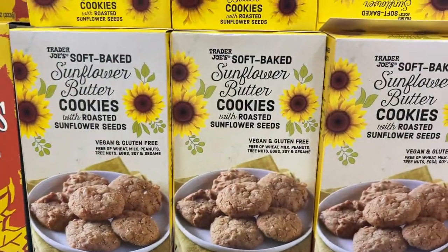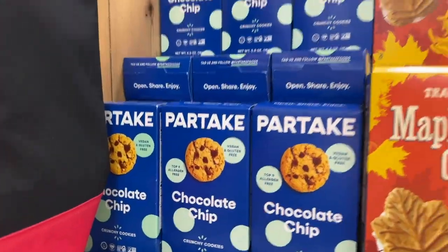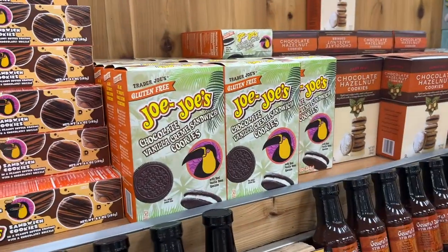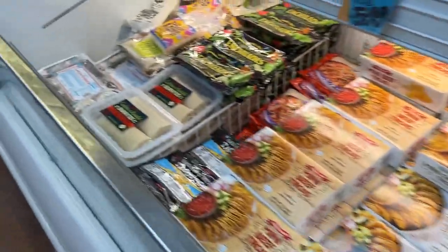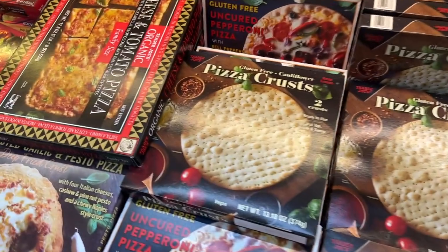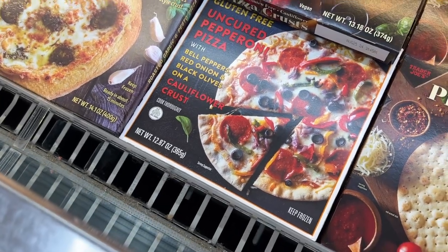These are new. New to me, anyway. Gluten-free. And chocolate chip gluten-free. Nice. Thank you, Trader Joe. And of course, they have the little Oreo ones. Are these gluten-free? I don't think so. No. Gotta love Trader Joe. Nice. Look at these gluten-free cauliflower pizza crusts. Looks a little crispy, which is hard to find. Uncured pepperoni. That looks so good.